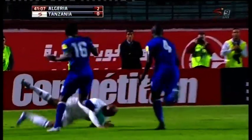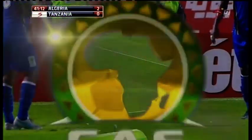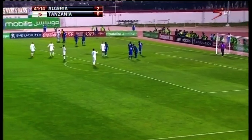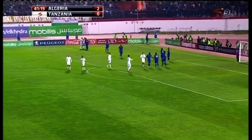They'll tease you, and he's teasing them. He's inviting them. There is no danger, so you don't commit to such a silly tackle. There is no danger at all. It's on the touchline.